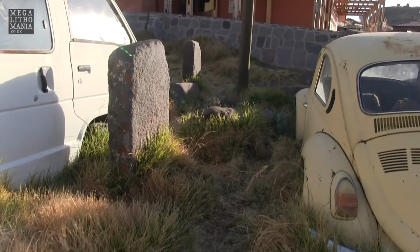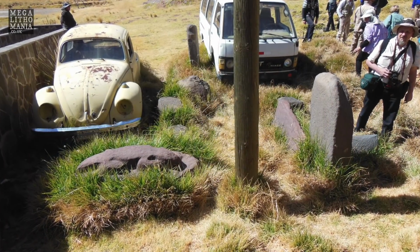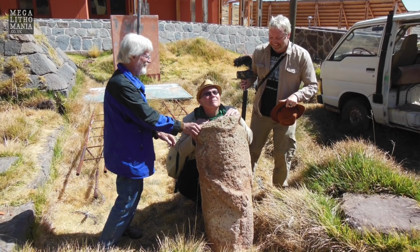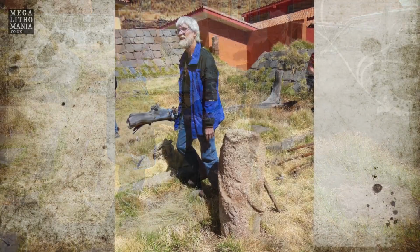So we're just outside the Museum of Sillustani, and you can see these vans behind me, this beetle car. But this is where many of the very important stones that were found within the Chulpas and at the Sillustani site are now left kind of to rot, really. We uprooted one of them. We found what looks like a tiki statue with the hand covering over the belly, and the other one going behind him. We've actually pulled it out of the ground thanks to Kurt, who's put it upright.